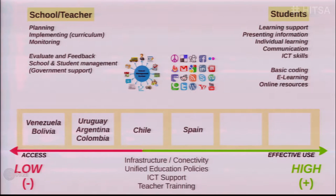And now, what is the use of this technology in the school? It's the same as in South American countries, but they start to use software or apps to evaluate and give feedback to students. And the government in Spain gives public schools one school management software. Each school in Spain has this software to control everything, like students and data, and this is a public software.